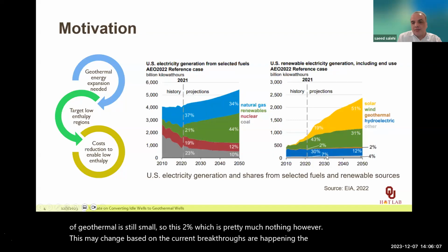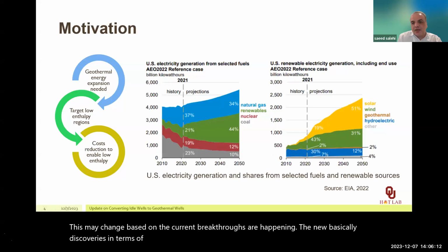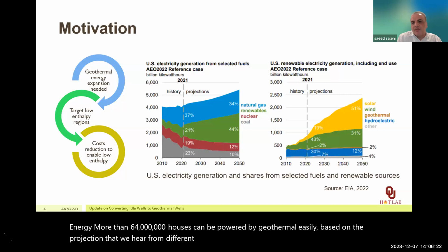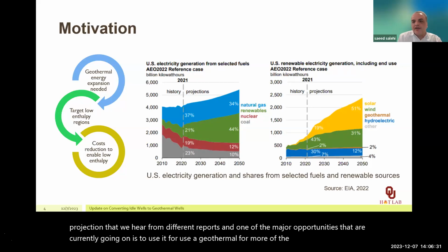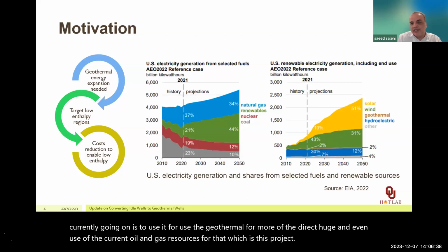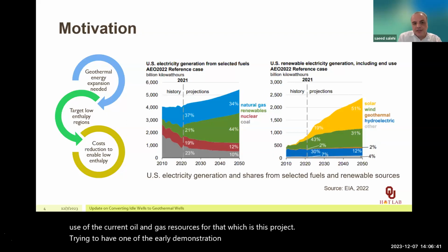The new discoveries in terms of geothermal energy mean that more than 64 million houses can be powered by geothermal easily, based on the projection that we hear from different reports. And one of the major opportunities that are currently going on is to use the geothermal for more of the direct use, and even use the current oil and gas resources for them, which is what this project is trying to do, to have one of the early demonstrations in this new area.